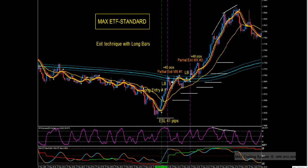And this partial exit alone, associated with a stop loss adjustment, most of the time, I will never say always, but most of the time, will make your trade risk-free or almost risk-free. It depends on the size of your partial exit. And so whenever you have a long bar, you have to consider that possibility for a partial exit. 2 out of 3 times is way too important to neglect that possibility.